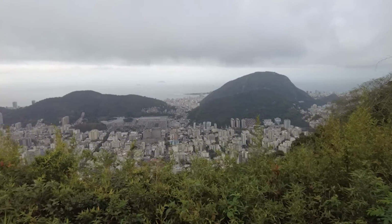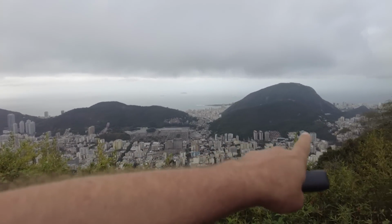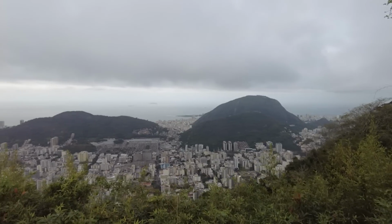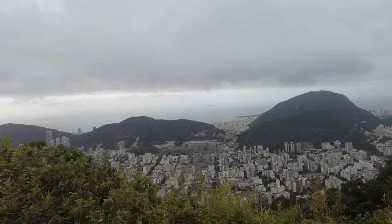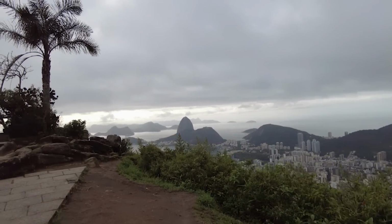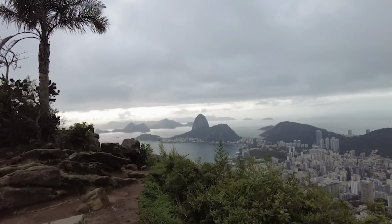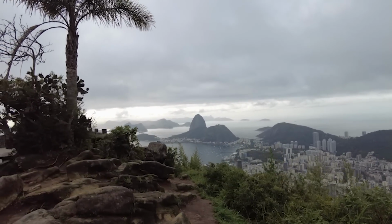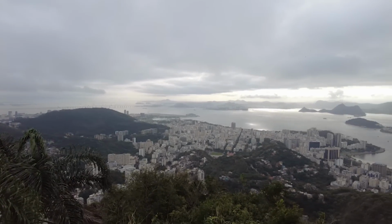This is the first reveal. So right off that looks like a big cemetery. You can see the city, how it just wraps around all the apartment buildings. Look at this. And then there's Sugarloaf, the famous mountain in the bay. The cable cars, we will be taking those cable cars up to Sugarloaf. Let's walk around here and get a good look.